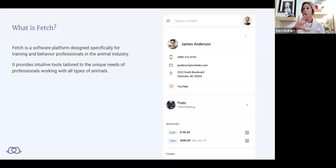At the moment, we've got the dog side launched, and within the next week, we're going to have cat forms up, and then we're going to roll in that bird language and important information for birds and for horses too. So that's why I say animals. So not just dog trainers, not just dog behavior professionals, but all four species in terms of trainers and behavior professionals at this time.